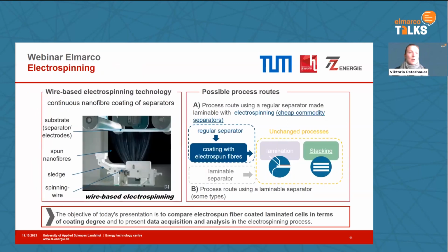So the left part of this slide, the electrospinning part, was already explained, so I will go into no further detail on that. I will start with the right side of the slide with the possible process routes. So there are 2 routes. The first route, the one that we chose, is the electrospinning route. So you have a cheap commodity separator, then the electrospinning, and then you can also laminate it and stack it afterwards.